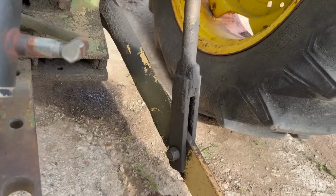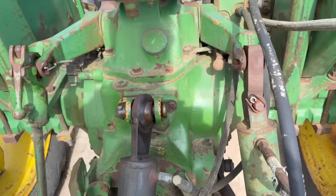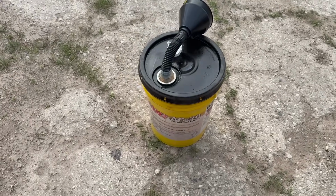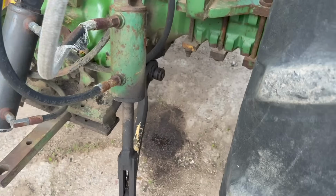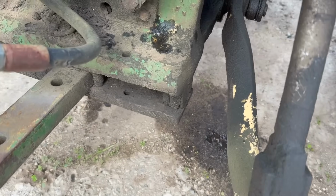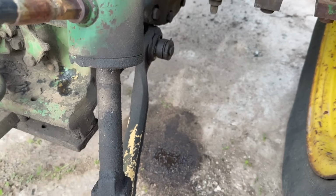Looks like the cylinder's leaking. There's maybe another leak down there. Plenty of leaks. But I want to see if it works, so we'll go ahead and put some fluid in. So I used up all this 20 weight hydraulic oil, this cheap oil that I had. And luckily I didn't use expensive oil, because you can see there's an active leak down here. There's clearly a seal out somewhere around here.